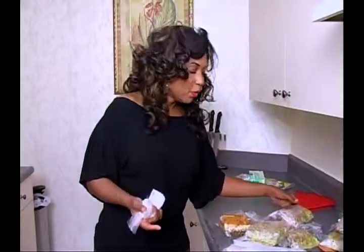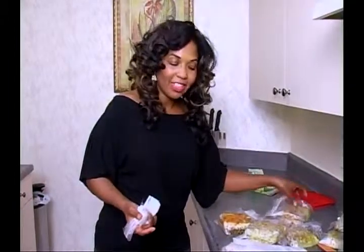Every morning I would pull one of these out and have it. Or I would have, if I'm not on my low carbs diet, then I have the tortilla, my breakfast burritos.